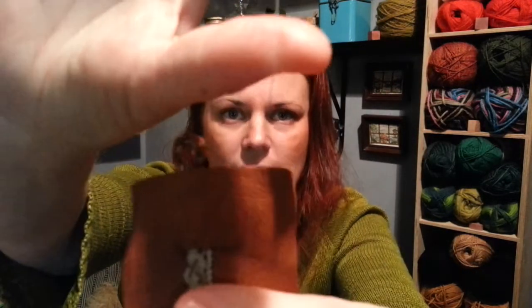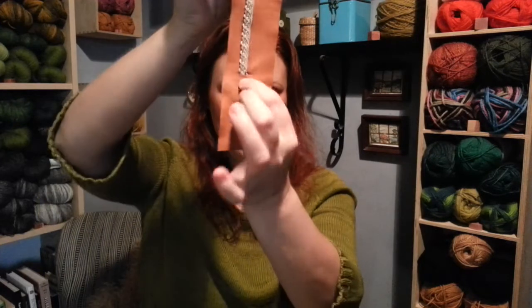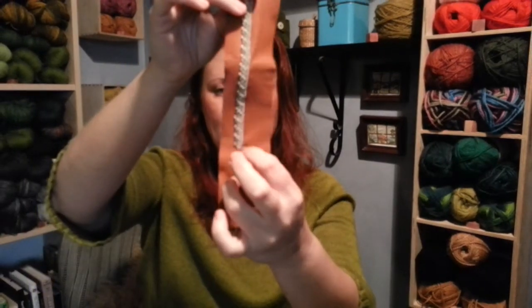I don't know if you can see this. This is actually a thread. And then you fold it like this, sew it, glue the ends and stuff, and put on a button at the end here, so you can wear it around your. You can wear it. I can't think of the right words now, but you know.